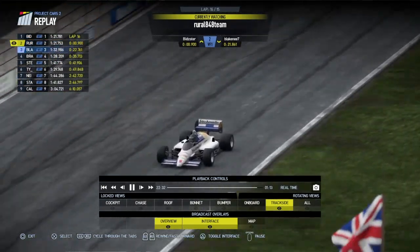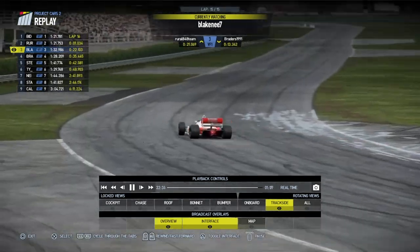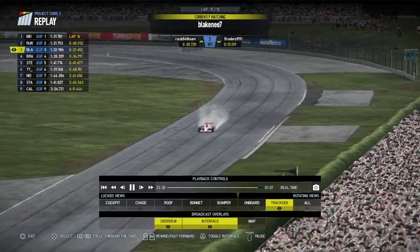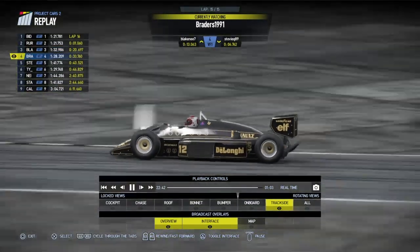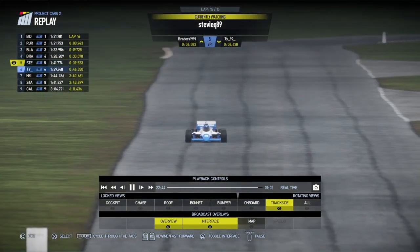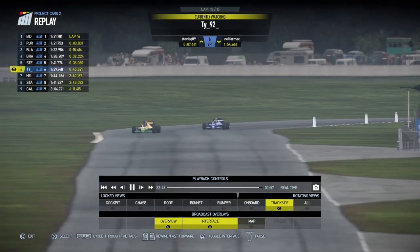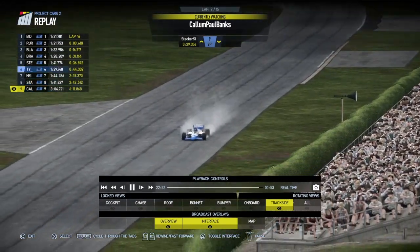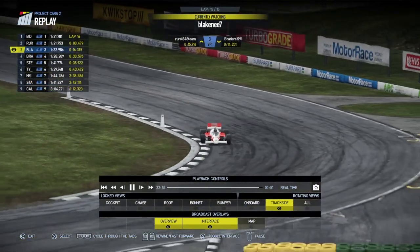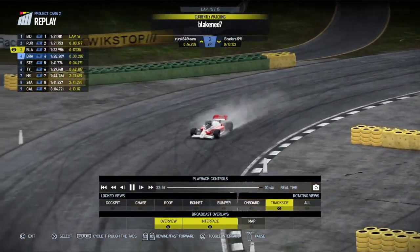Rural in a fantastic second place. It'll be good not to get the win, but still second place is valiant considering the effort. And Blakeney is still in third place, and it's Bradders in fourth, Stevie fifth. TY is in sixth place there. He's still going round. And Callum will finish the race at some point as well. But let's watch Blakeney into the last few corners. Very slowly, making sure he gets to the end.